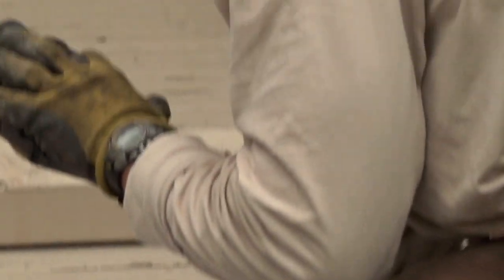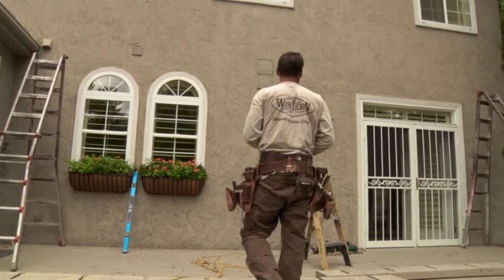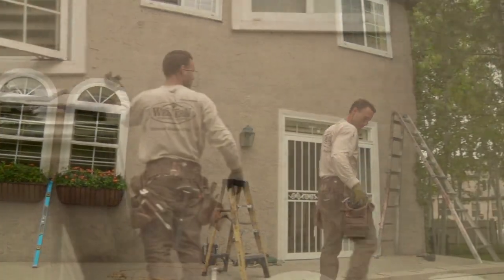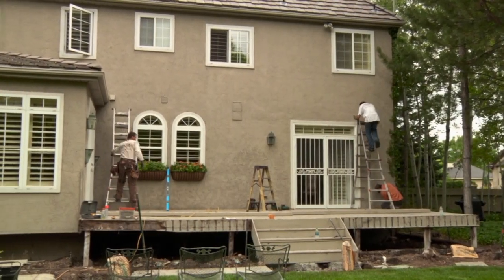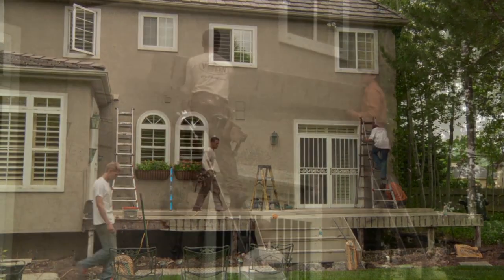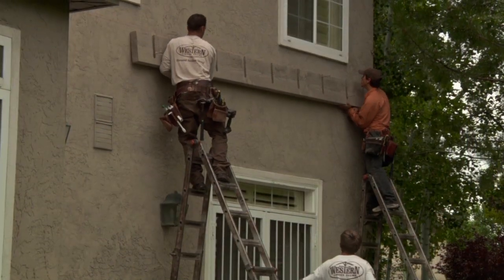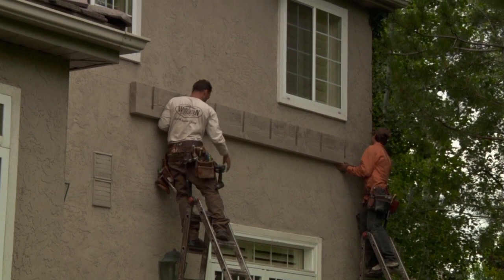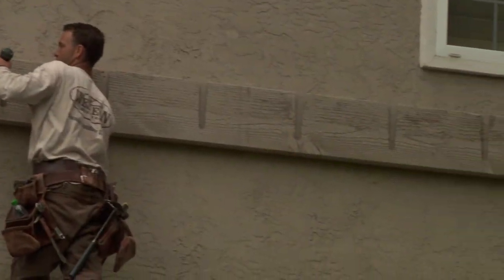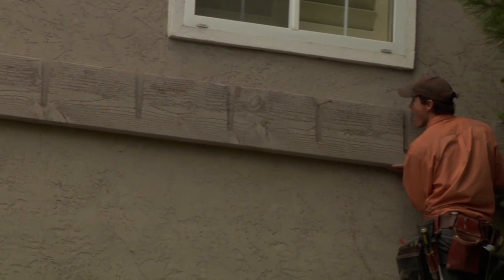One of the unique features about this project is us attaching a ledger to the actual home itself, which will bear part of the weight of the roof. And so we've got to obviously calculate the slope to make sure that ledger is going to be high enough so the slope of the rafters coming down to the front is going to miss this roof.